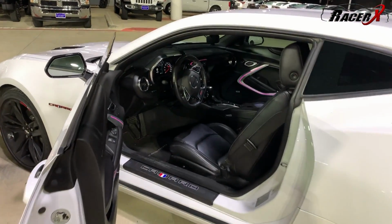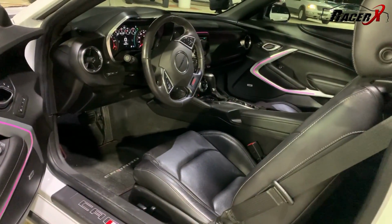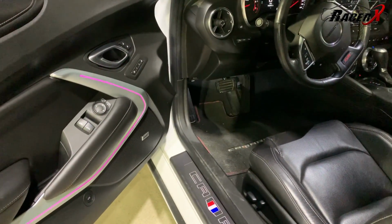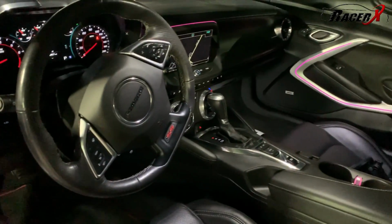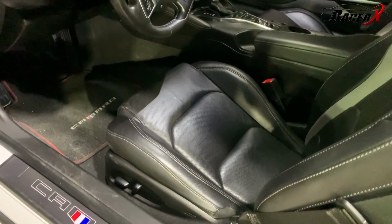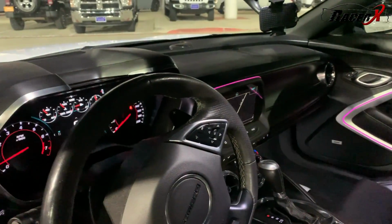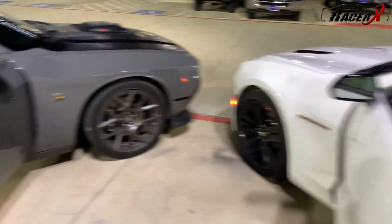I will say that this Camaro SS is pretty cool looking at night. I love the fact that you can change the lighting in this car. So, whatever mood you're in, you can change the lighting color in here. And it has a really nice look and feel, especially at night for some reason. I don't know why. You do sit a little further down in this car, and we'll talk about how this car rides momentarily, but I just wanted to show you the interior of the Camaro, and then of course the Scat Pack.